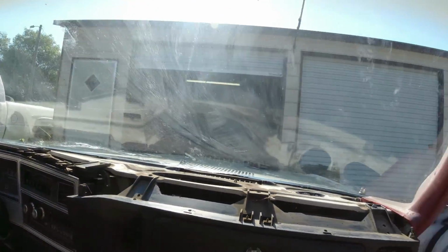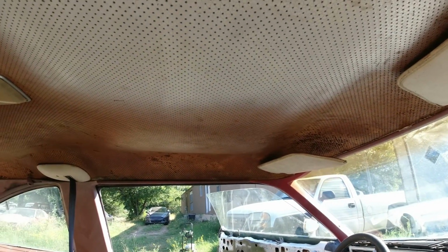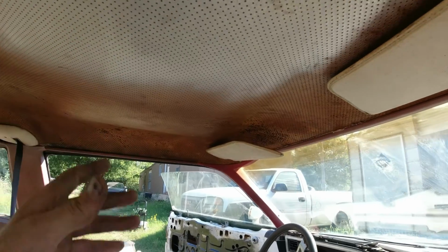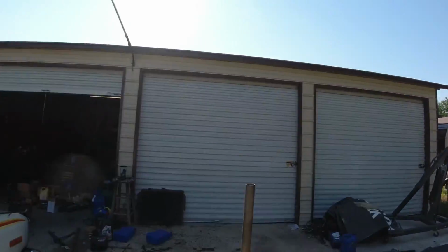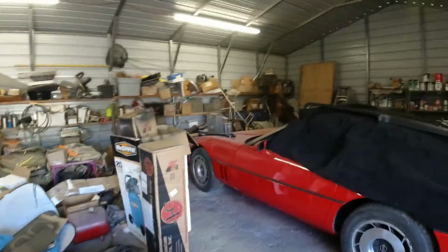Okay, let me get the dash. We'll put that in. I'm not sure what to do about the headliner. I'm just going to leave it for now. I'm not sure about soaking it down and trying to flatten it out. But, you know, maybe eventually down the road I will. Oh, I got red sun visors I'm going to put in too. They're in pretty good shape. It's even got the little sticker about engine start and stuff on the inside of the driver's side.